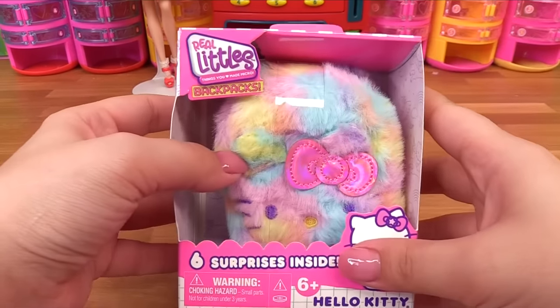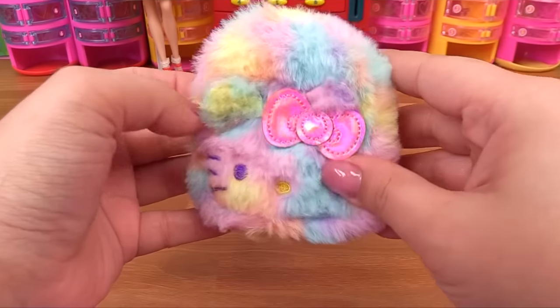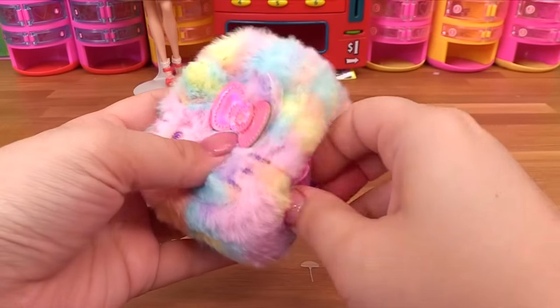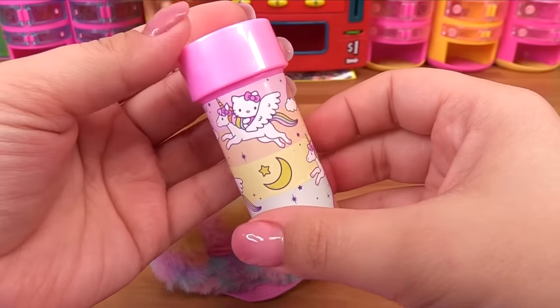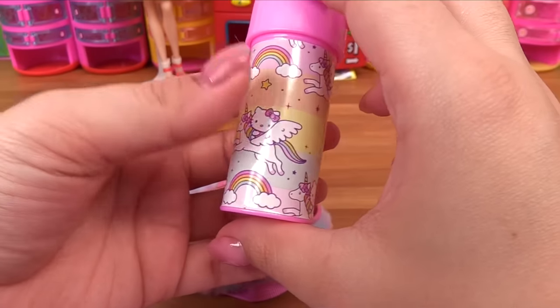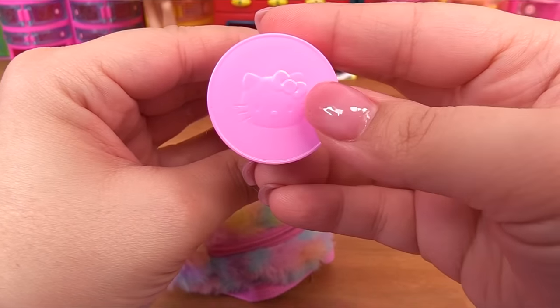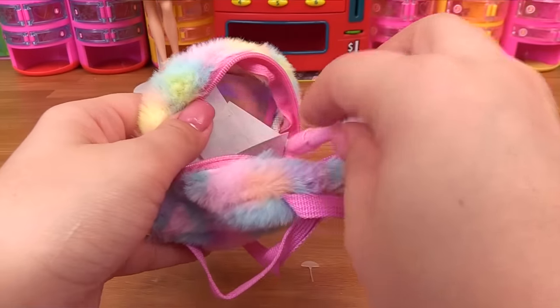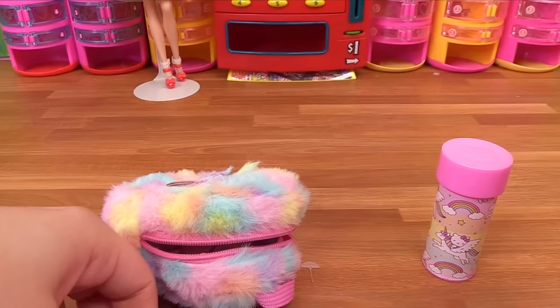Now let's see what's inside this colorful Hello Kitty backpack. This one is nice, soft, and plushy, and very colorful. It almost looks like tie-dye. Let's look inside. Okay, so inside this one, we have a pencil case like the Kuromi one, and it's so cute. It's got the pastel rainbow. On the top of the lid, we also have Hello Kitty's face. Oh, and this one, we get a pen with Hello Kitty's head on top.